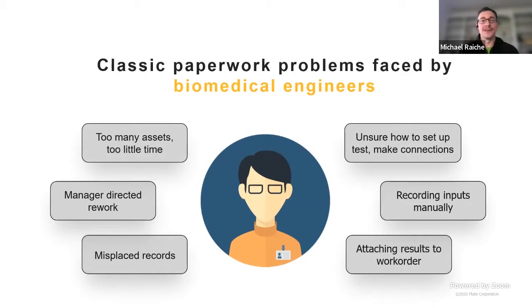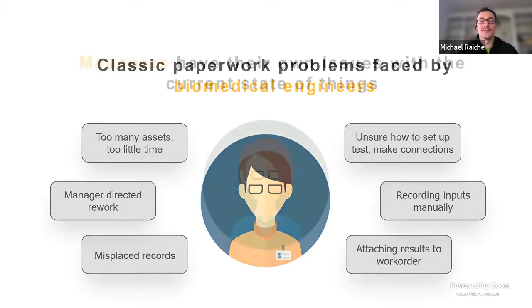So there's a lot of work here, there's a lot of problems here, and there are a lot of errors that can happen. The records can go misplaced. The records themselves could be illegible, causing rework, or you might miss steps. So these are all pains that we face as biomedical engineers, biomedical technicians, the ones that are doing the work.